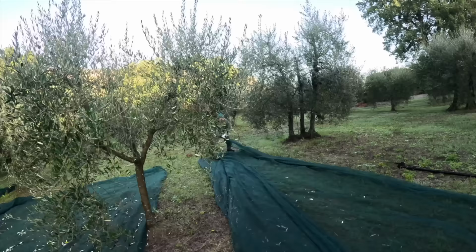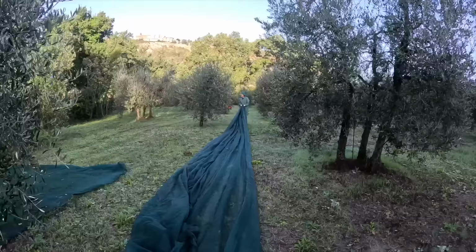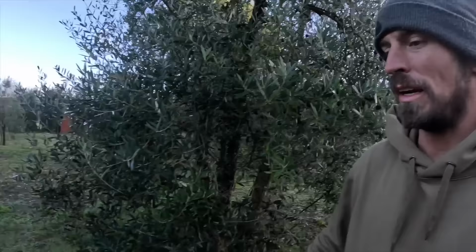See, I'm in their way already. But yeah, that's pretty much it. They got their system down, and then just drag it on down, go to the next tree. I mean, you can just see how many there are. A lot of them bear a lot of olives.